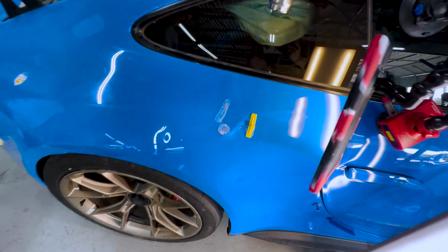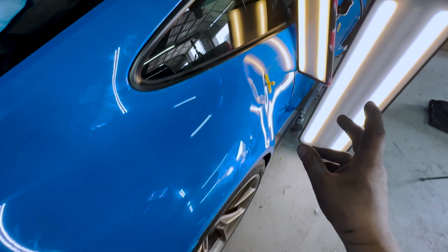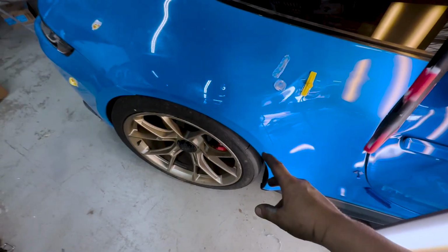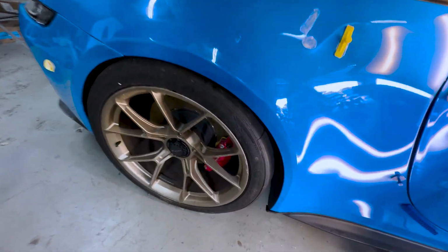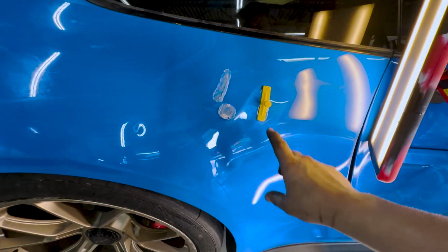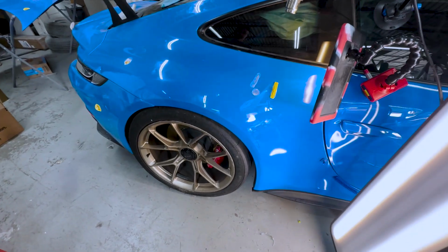Okay guys, so Daniel's making really good progress. As you can see, this just looks a whole lot better than it did. We're gonna check and see if there's an access point under here, and we need to lift this up, get this wheel off, and get the fender liner off. That way he can get behind there, and that way he can really work this out nicely. So I'm gonna go ahead and get this wheel off and get it ready for him.